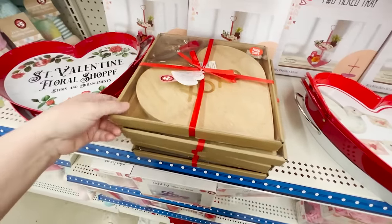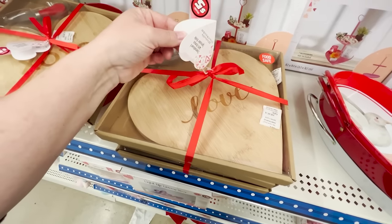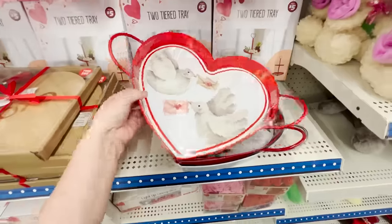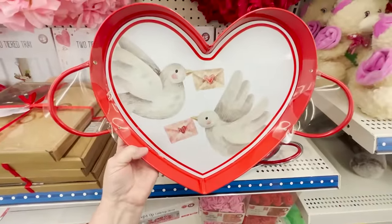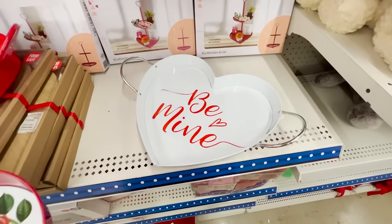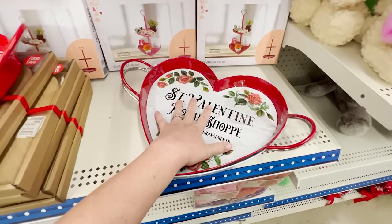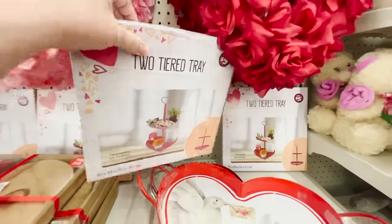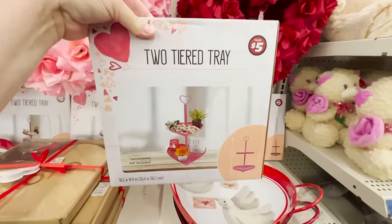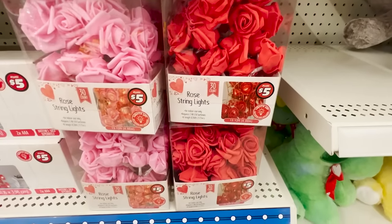They are sort of a cheese plate with a knife. $5, great price. They come carved in a hugs and kisses or love version for $5 a piece. And they also have that little heart tray in the lovebirds. So cute. And down here, they've got it also in a white version in Be Mine. And not to be left behind, they had to bring out a two-tiered tray for $5. This one is a heart-shaped with a heart emblem on the top in metal. It's a DIY. You put it together yourself, and it comes in either bright pink or red.